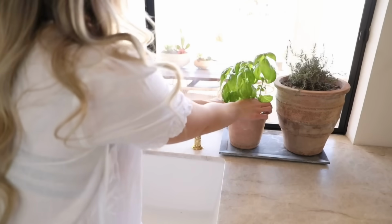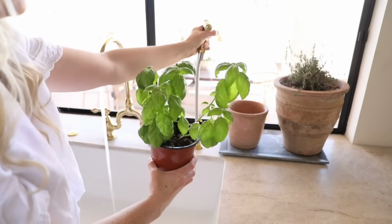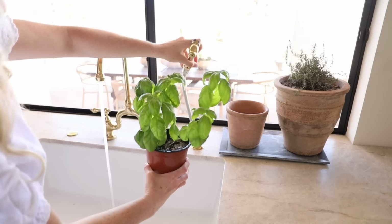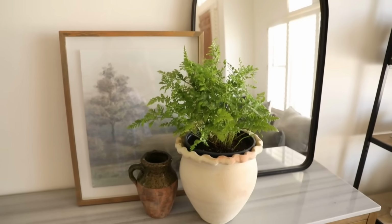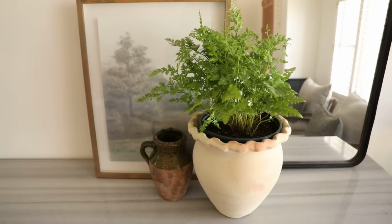I can just remove the little plastic thing, water it in the sink, let it drain in the sink, and then put it back, versus something like this that is terracotta, it would get wet and leach onto whatever surface I had it on, especially if I have it on a wood shelf or a wood console table. I just don't want to do that. So I know I could put a little saucer on the bottom, but for me, I'd rather just keep it in the plastic planter.